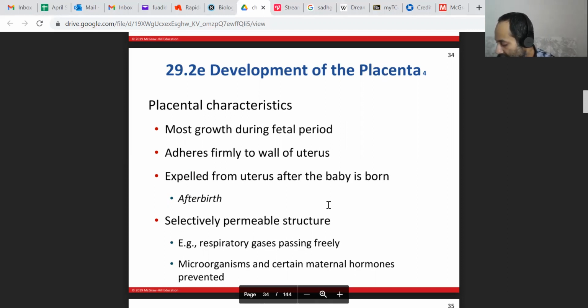Abruptio placentae, what is that? This is when the placenta detaches from the wall of the uterus before the birth of the baby. All right, so a lot of bleeding is possible here. Bleeding which can basically endanger the mom's life and certainly the life of the fetus as well, right? So abruptio placentae, what might cause the placenta to rip away from the uterus before birth? The chief cause is hypertension, high blood pressure in the mom.